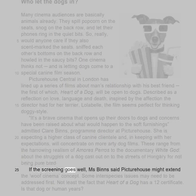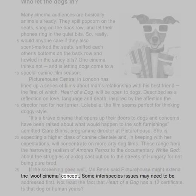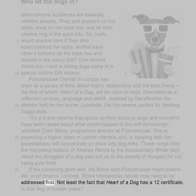If the screening goes well, Ms. Binns said Picture House might extend the woof cinema concept. Some interspecies issues may need to be addressed first. Not least the fact that Heart of a Dog has a 12 certificate. Is that dog or human years?